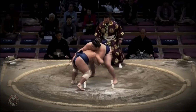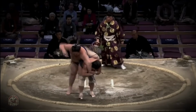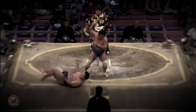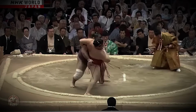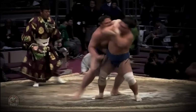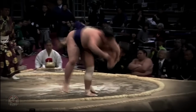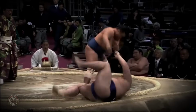The use of Koshi Nagay is rare, with limited examples like Asase Kiryu in the Nagoya Basho 2004. More recently, Terutsuyoshi, despite being outsized, executed it in the Juryo category in 2017 against Takagenji, trapping his left arm and swinging him down to the ground.